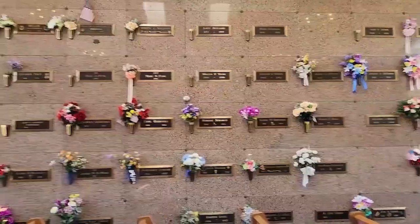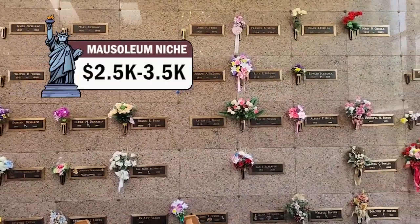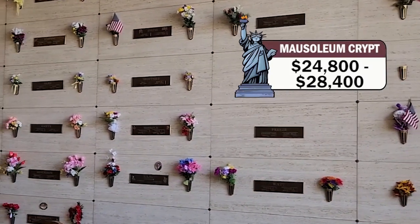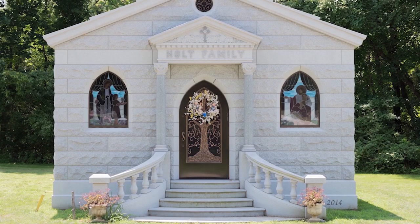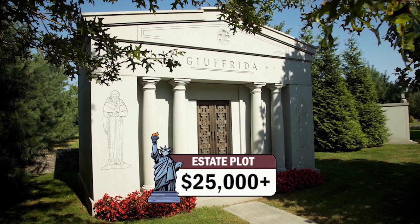In the Community Mausoleum, the cost of a niche space ranges from $2,500 to $3,500. A crypt space ranges from $24,800 to $28,400. Prices for estate lots for your own private mausoleum in Sleepy Hollow Cemetery start at around $25,000.